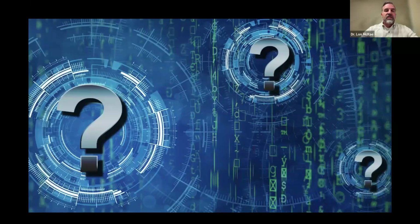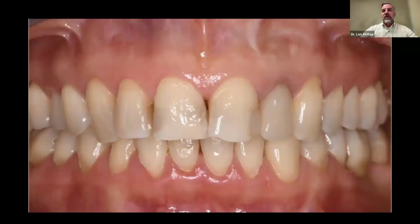So here we go. Here's the first one. Out of all of those, which one is the implant? Some of these are easier than others. I'll give you a little bit of time. I want you to really look and try to figure out which one is the implant. This is a good indication of the problem with implants today. But I'll let you take a look.